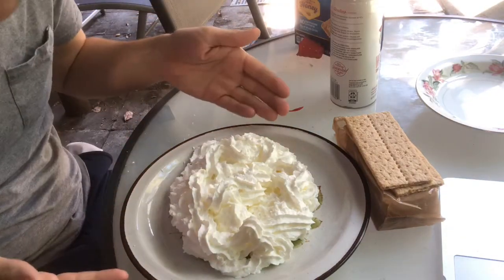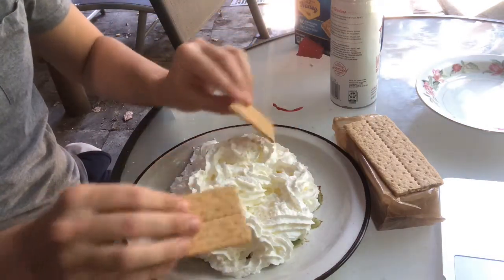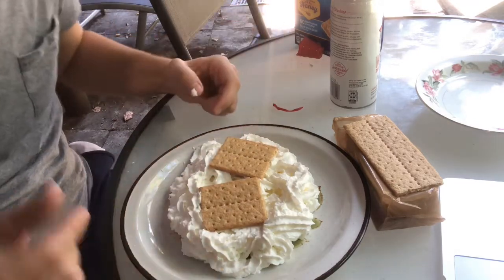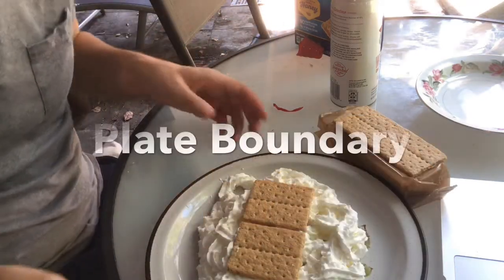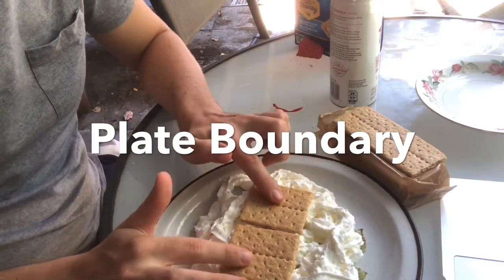You want enough whipped cream that the plates can slide around on. And then take your graham crackers and put them on top of the mantle. So this is the crust on top of the mantle. Stick with me here because this is one extended metaphor. So okay, these are your tectonic plates here.